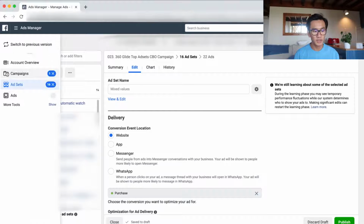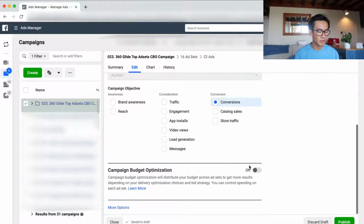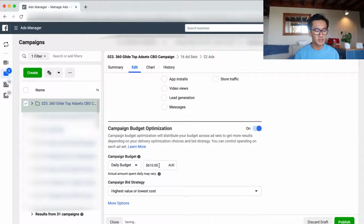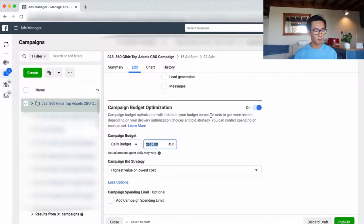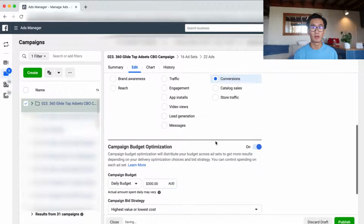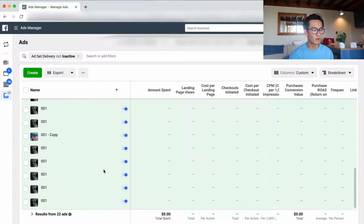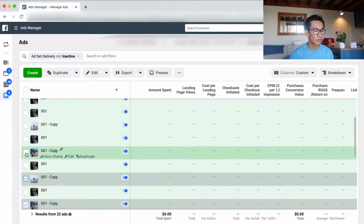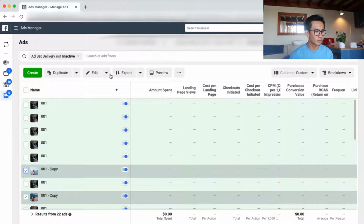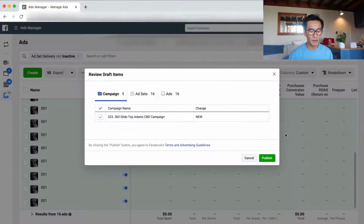Duplicate. As you can see, I literally took the best 16 ad sets I have, put them into this new CBO campaign, and turned on CBO. I'm going to set the daily budget, keeping it on highest value or lowest cost. I'm going to set the budget to $300 to start with. And I'm also going to turn off all the old ads from the initial testing phase that we no longer need, because we've proved that the black and white one performed the best. So I'm going to go ahead and delete those. And yeah, that's a CBO campaign launched.